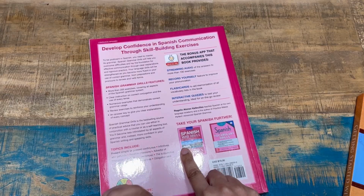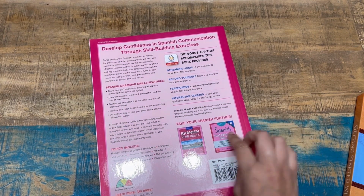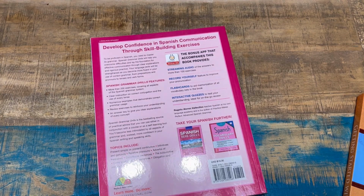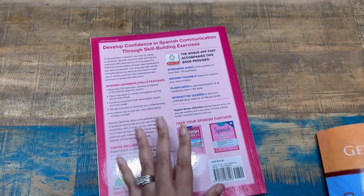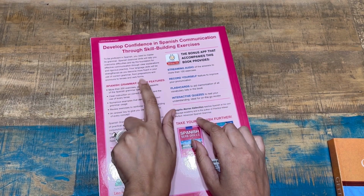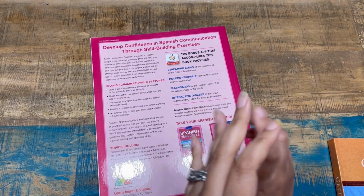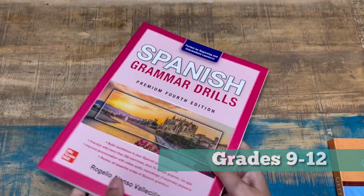And they do have another one, which I may grab, the verb drills and the vocabulary drills, so you can see those. I know that Rainbow has this one. I'm not sure if they have the other one, but I'm going to double check. Again, these are fairly inexpensive. This is $18, but I believe I did not pay that much. I think it was less, and I sourced it new. So this one is Spanish drills that features 200 exercises covering all aspects of the Spanish grammar system, clear instructions, numerous examples, review exercises, and the answer keys. It is all intermediate. So that is what they recommend.